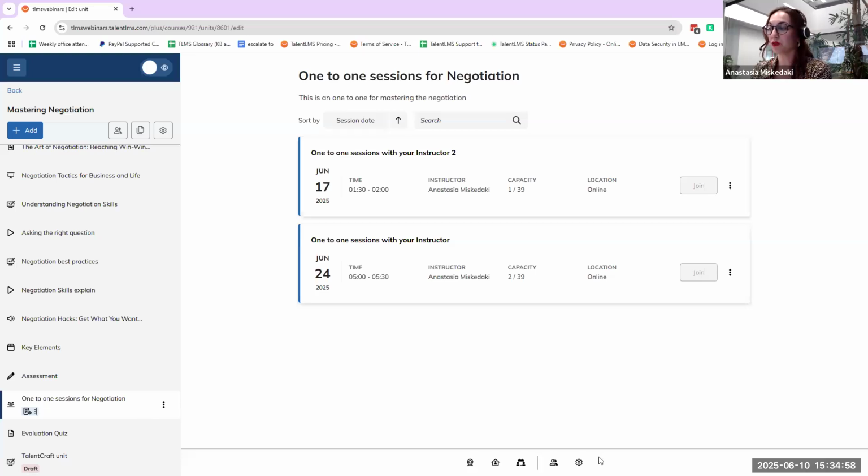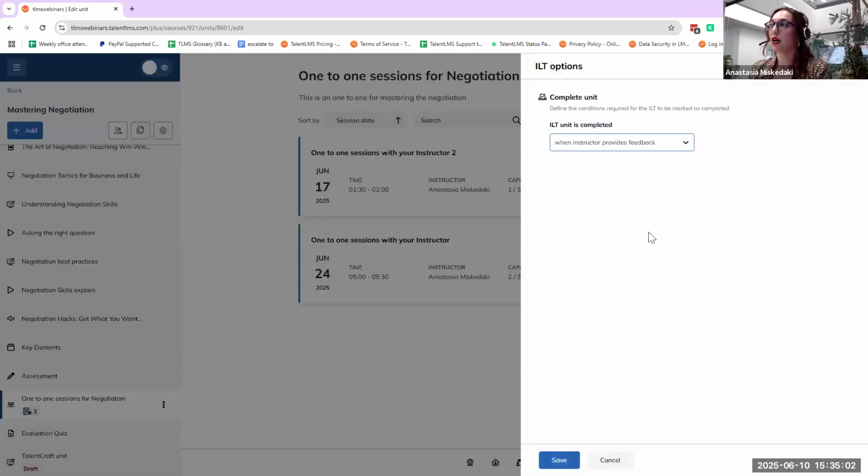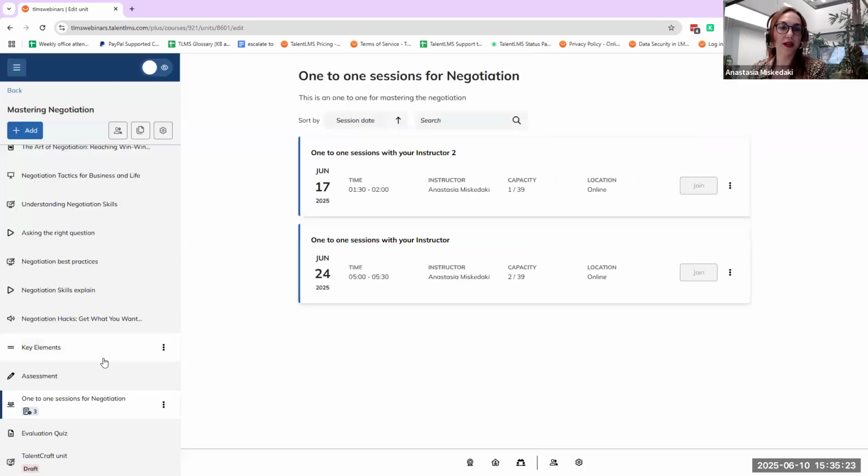So we listened once more and we have added ILT options here. Once more, the default option for the ILT unit to be completed is when the instructor provides feedback, but now you have also the option to grade it, to have it completed when the session has ended or when the learner attends the session.